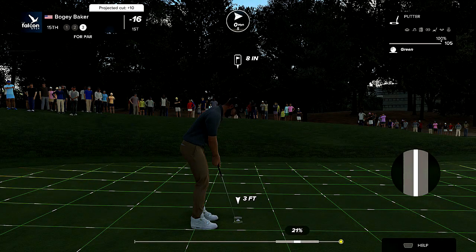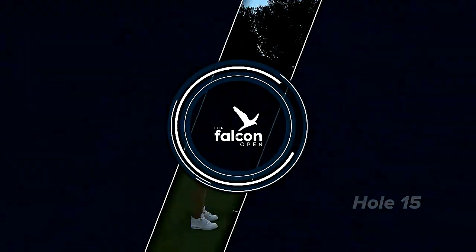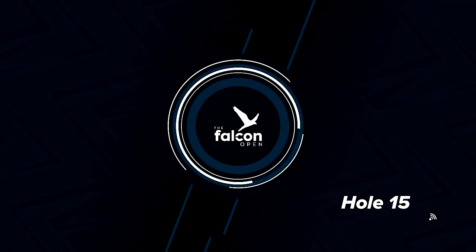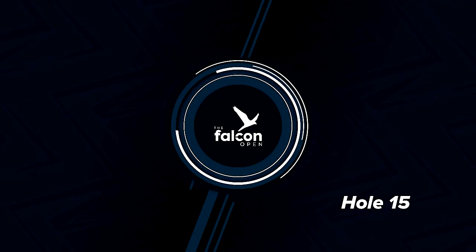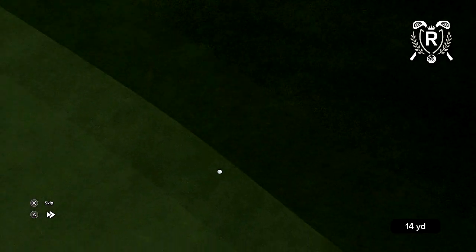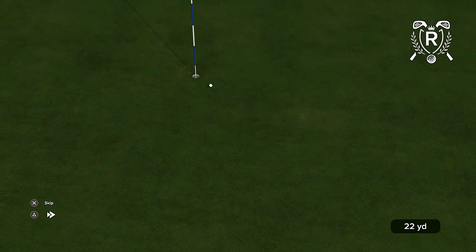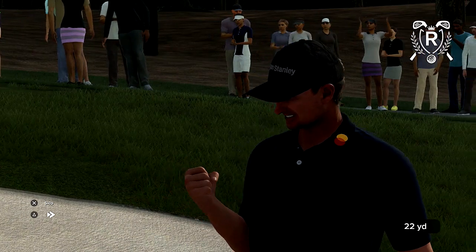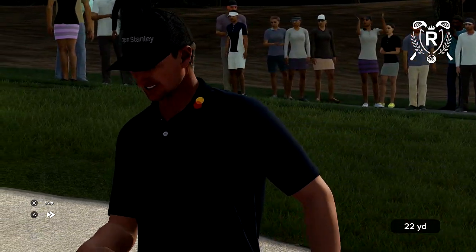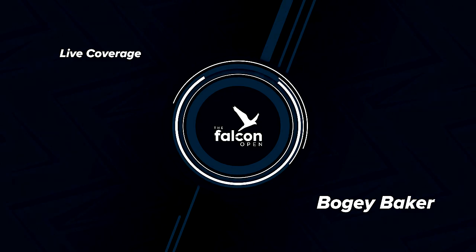And this putt coming up for his par. In the end, that will be a disappointing par after such a great approach shot. Well, they've found the bunker, but a chance to maybe save from there. And this is why you've got to keep your foot on the gas at all times. These guys and girls are good.